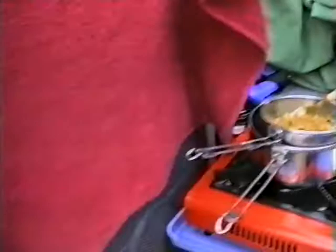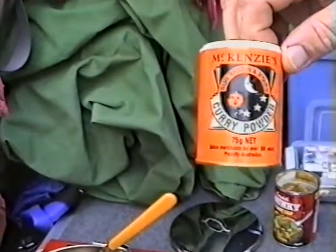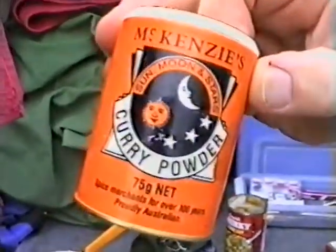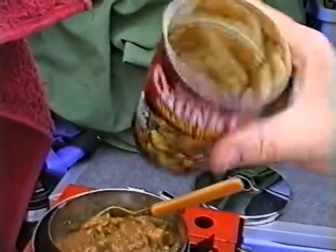I've banged some sliced green beans in it to put a bit of interest, and I've also stuck the ever-present McKenzies Sun, Moon and Stars in. Do you know why I picked the Sun, Moon and Stars McKenzies powder? It's a Sun, Moon and Stars Nissan. The Nissan Dowdy's a Sun, Moon and Stars car, so I picked the Sun, Moon and Stars curry powder. Banged a bit of that in to give it a bit of colour and to give me a bit of colour, and it doesn't exactly come out looking like the tin, you know.